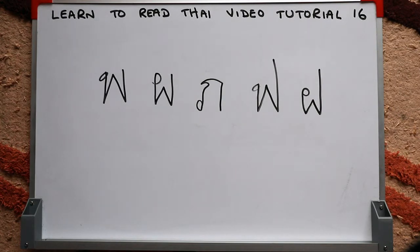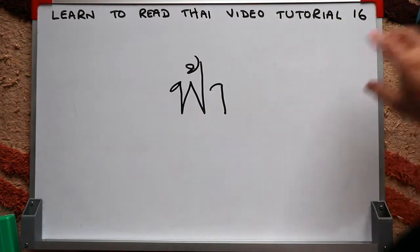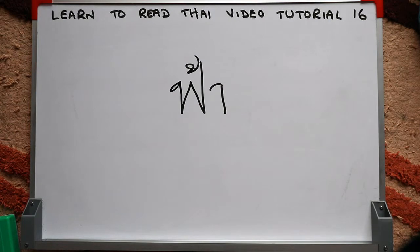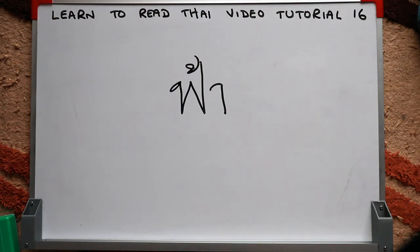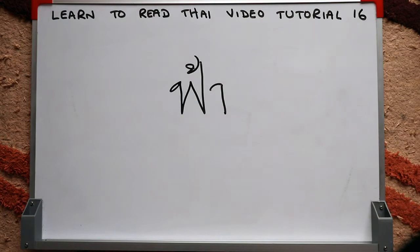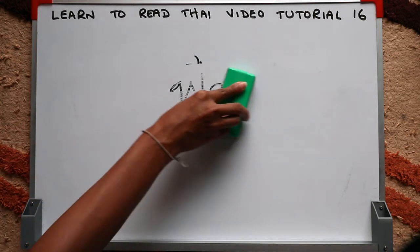So next we'll do some sample words. Here we have one of the new consonants. You see it's the basic English W shape, and there's a long tail on this side, so it's an F consonant. And then we have the long R vowel afterwards and no final consonant. And there's also a second tone mark. ฟ้า, that's the Thai word for sky. And the tone rule, we have this is a low class consonant, and we have the second tone mark. And the tone rule for that combination is a high tone.